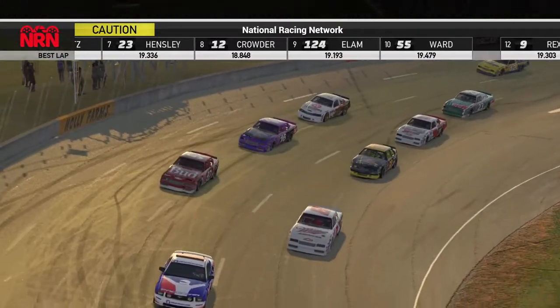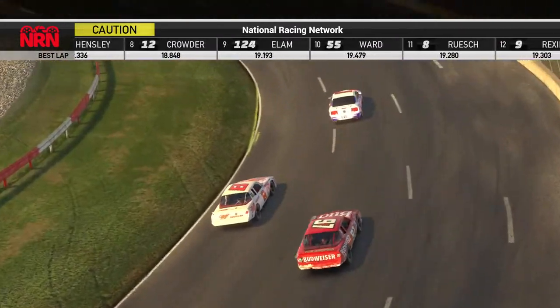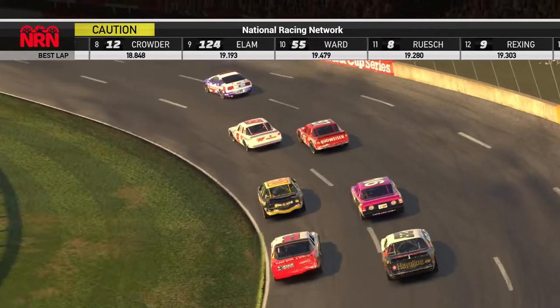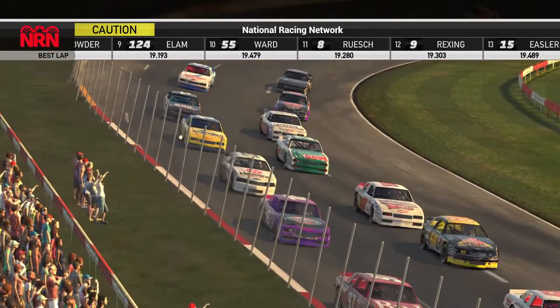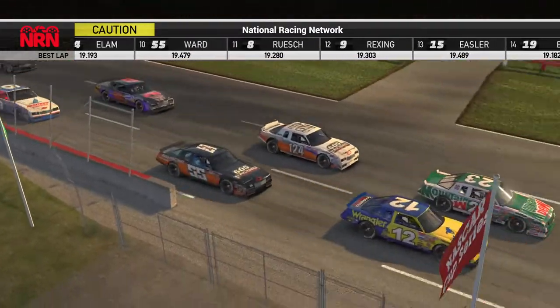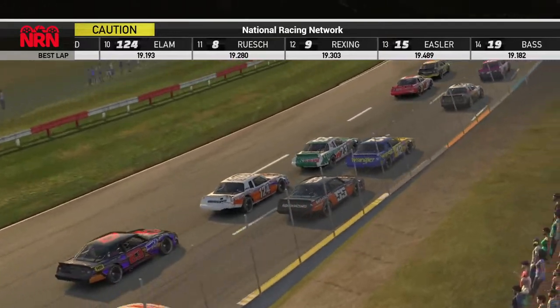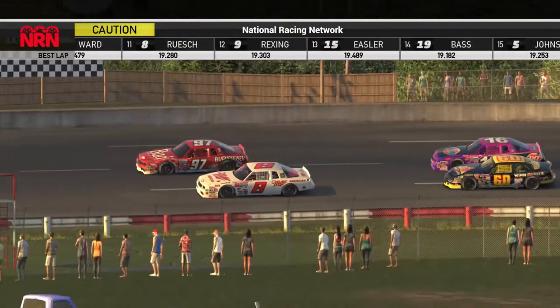Lights are out on the pace car. We're going to go back to green. Lewis and Bumgarner are going to make up row number 1. Cisneros and Sean O'Neill in row number 2. Zane Scott, Scott Fritz in row 3. Sean Hensley, Jackson Crowder, row number 4. Jamie Elam, Clayton Ward, row 5. Pace car going to be diving off here in just a second.